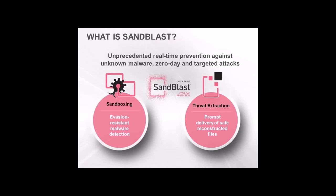In the traditional sandboxing solutions, they're at the OS level. We can get deep utilizing the latest chipsets from Intel to capture and prevent and see what's happening at the CPU level. Before we even need to send it up to emulate to see the malware, we can catch it before the shellcode is even dropped.